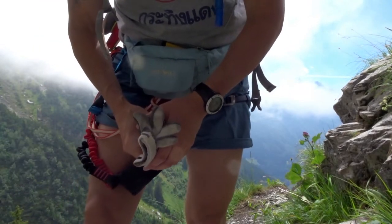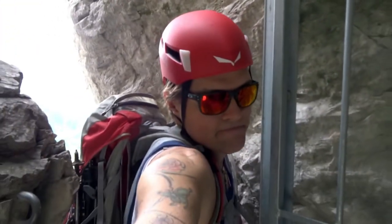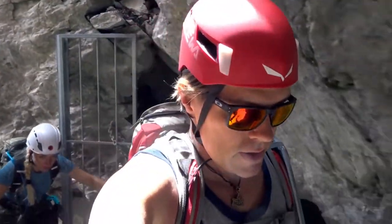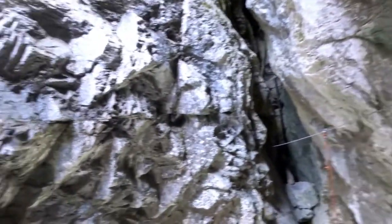To go inside my camera. So, ready to race. Going with that to the opposite side.